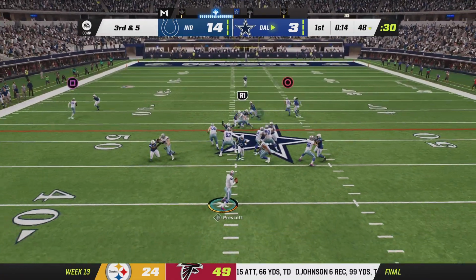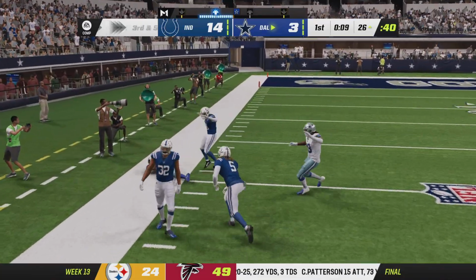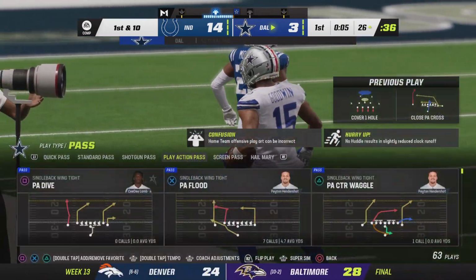On play action, Prescott, and he finds his target. It's Marquise Goodwin, and they'll get him to the ground. He has another first down at the Colts 26.